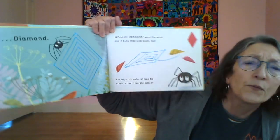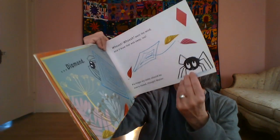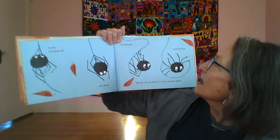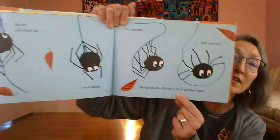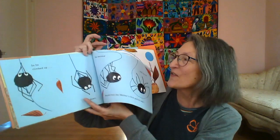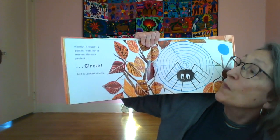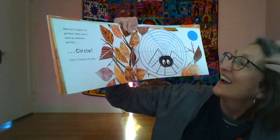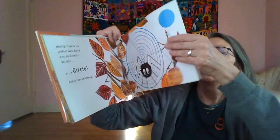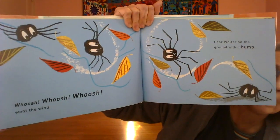Perhaps my webs should be more round, thought Walter. So he climbed up and down. He twisted and twirled. Would this be Walter's first perfect web? What do you think? Is a circle a good shape for a spider web? Nearly. It wasn't a perfect web, but it was an almost perfect circle. And it looked strong. Whoosh, whoosh, whoosh went the wind. Oh, poor Walter hit the ground with a bump.